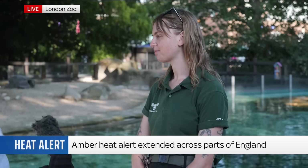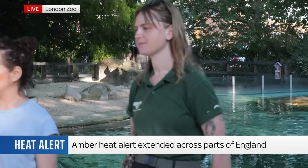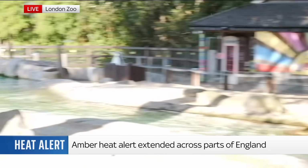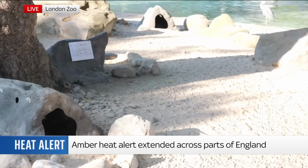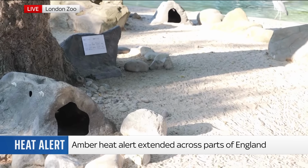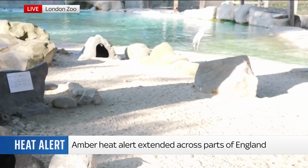We can see one of those herons over there, but talk to me a bit about their houses, because they've got these little holes on them. They look like aircon vents. Is that what they are? No. It's certainly ventilation for them. It's actually a way to drop the humidity inside, because if you can imagine a wet penguin goes in a house, it's going to be very humid in there as well. So it's just to help with the humidity.